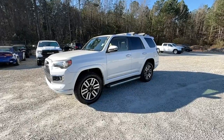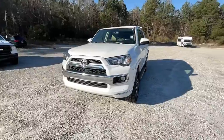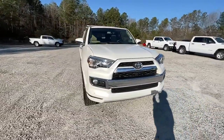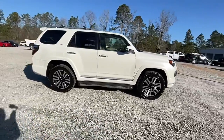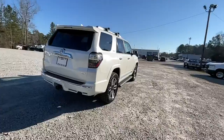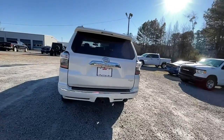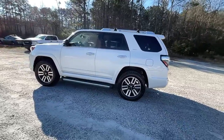Look no further than the 2018 Toyota 4Runner. This vehicle still has fewer than 60,000 miles on the clock, so it won't last long. Prepare to take your driving pleasure to new heights and enjoy the best of modern efficiency and style. You'll love the advanced safety features, quiet cabin, and responsive handling this vehicle has to offer.